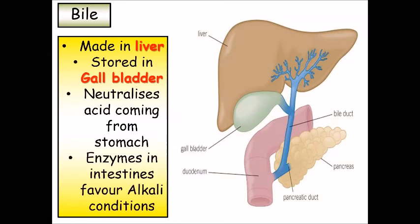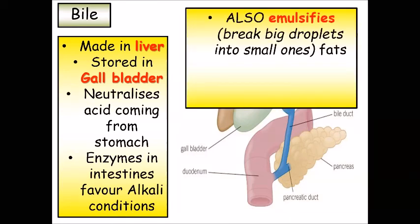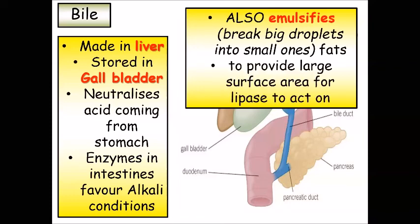So the enzymes that come out of the pancreas are designed to favor that alkali environment. Also, bile has another effect. It's not an enzyme, very important we understand that, but it does help to emulsify fat. What emulsify means, as it says there, is to break down big droplets into smaller ones. So it takes those big fat molecules, which are actually quite difficult to digest, and it breaks them down into tiny, tiny little molecules, which provide a lot more surface area for the lipase to work on. So you're exposing a lot more of that big fat molecule, no pun intended, into a lot smaller molecules, which then means it can be worked on by the lipase.